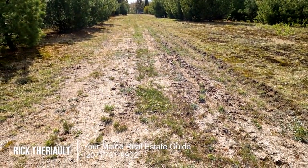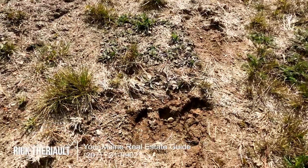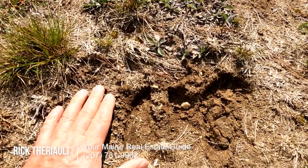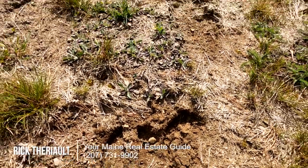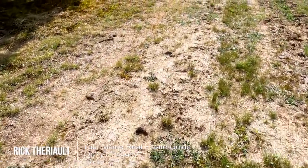So as I was cruising along the airstrip here, I noticed, I don't know if you can pick this up, but there's a small moose print here next to my hand. So moose are frequent visitors here to the property.